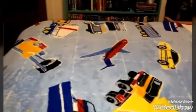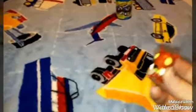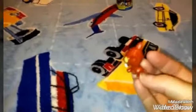So first of all, I bought two of these blind bags of the Ugly's Pet Shop. I lost the little checklist, but I'm going to show you anyway which ones I got. So I got this one. It looks like maybe a little terrier.